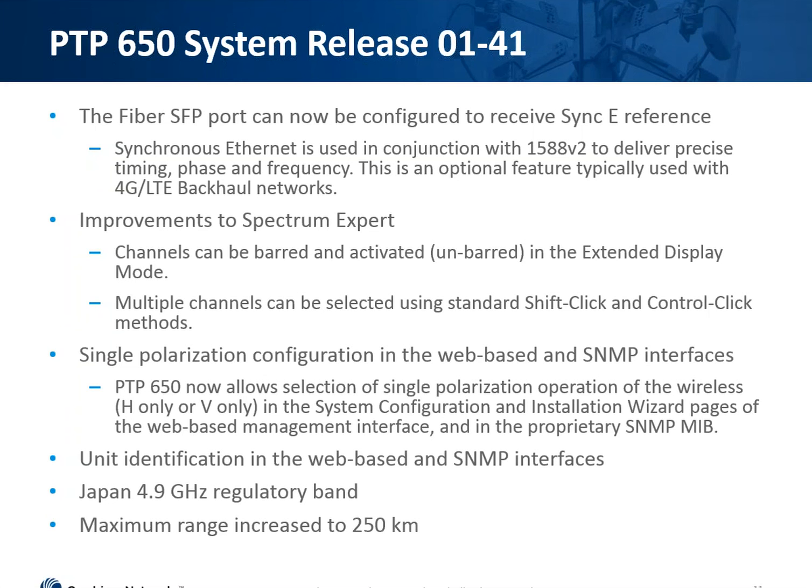Let me just highlight a few of the features on here. We had a customer request that we support the synchronous Ethernet interface via the fiber port.